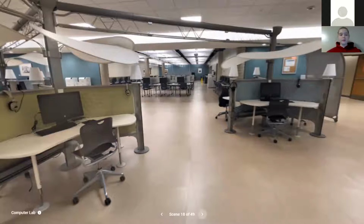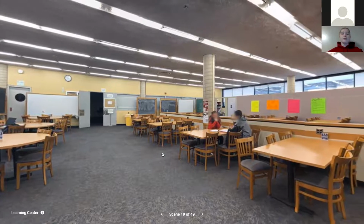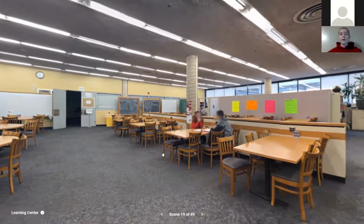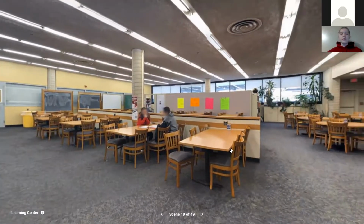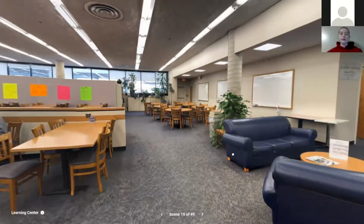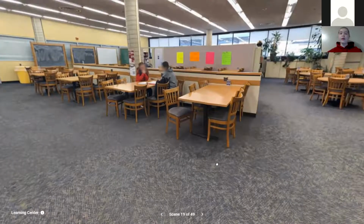So I'm gonna move on now. So this is the Learning Center. The Learning Center is connected with the library. It's on the same floor as the computer lab. The Learning Center is really great. We have so many courses that we offer tutors for. A lot of your introductory classes, like your 101s, will have a tutor that you'll definitely look out for.